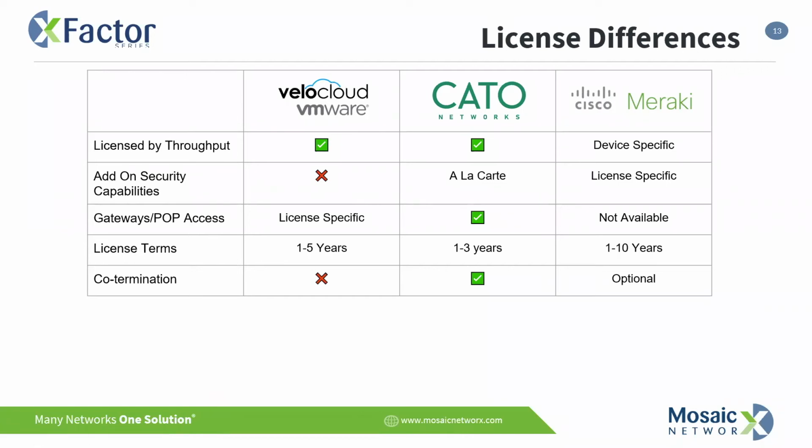And then looking at security capabilities, as we mentioned, with VeloCloud it's all add-ons through third parties. You can't really buy a security solution through VeloCloud directly. You'd have to go to those third-party vendors and add on security capabilities. Cato obviously has security capabilities built into it. They're licensed on an a la carte fashion, so you can buy just the SD-WAN capabilities without the security capabilities, or you can pick and choose which security capabilities you'd like.